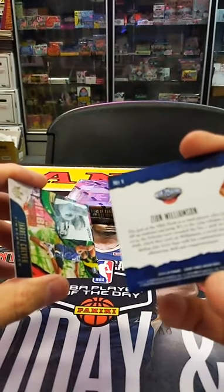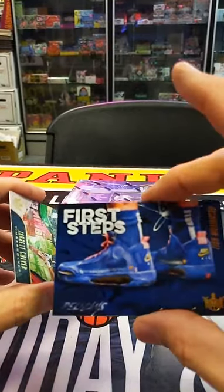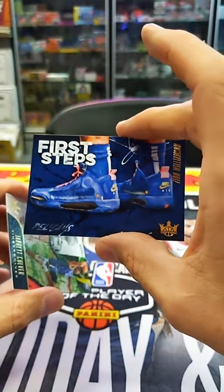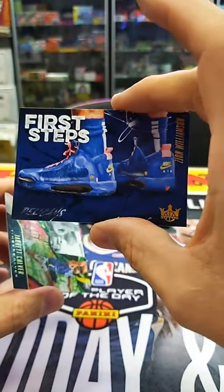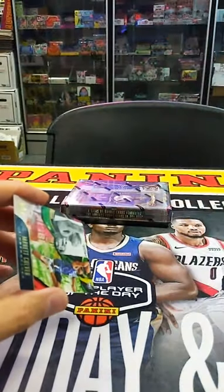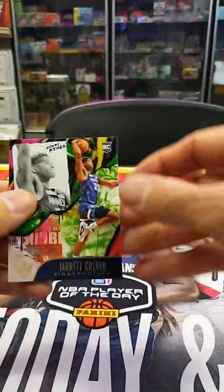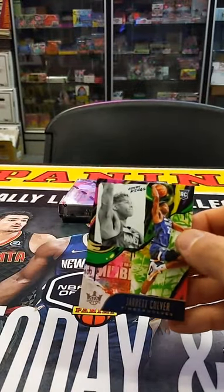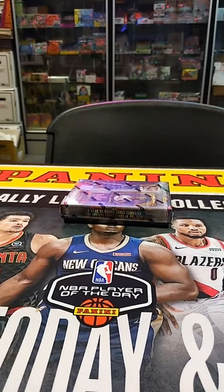Not numbered. But cool card. Very cool card. First Zion on the board. One Jarrett and one Zion. That was cool. And the last card is another Jarrett Culver, going out to Angel. Timberwolves have been doing pretty good tonight in this case.